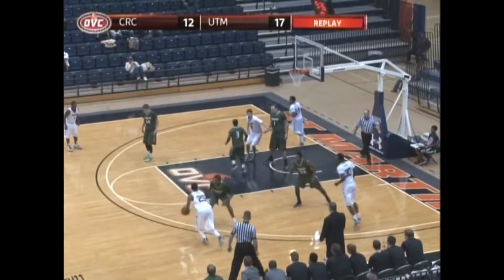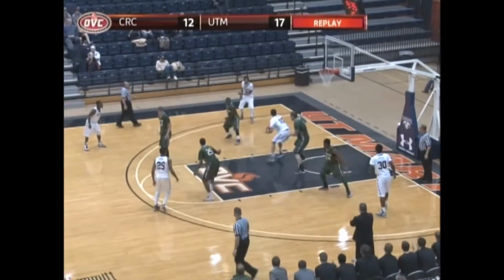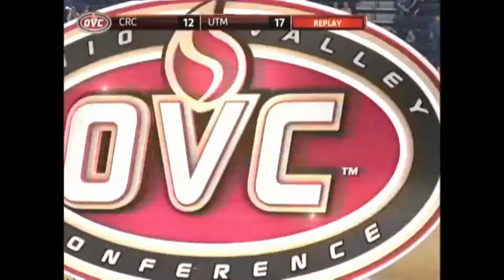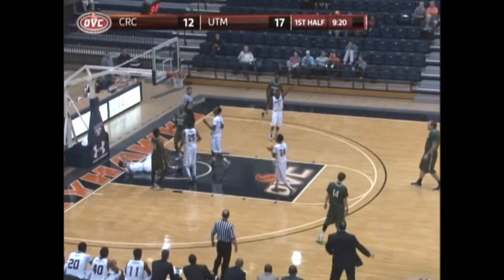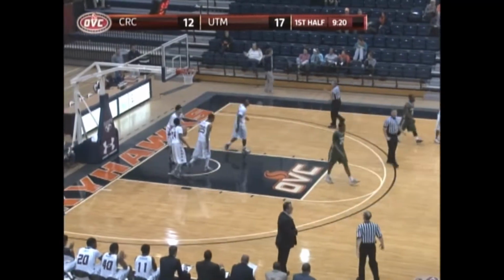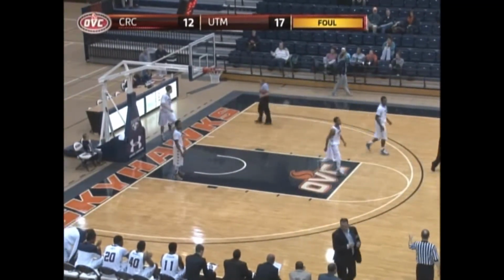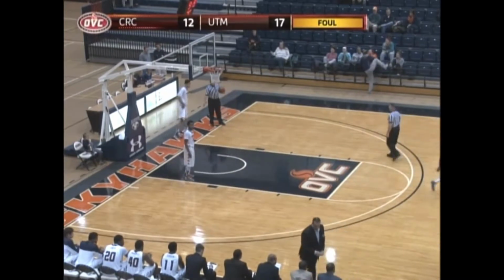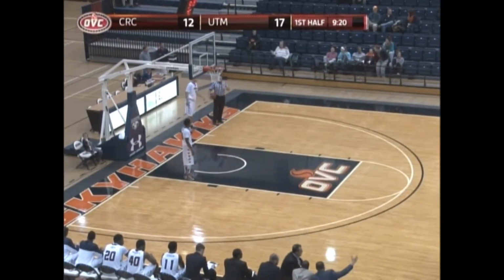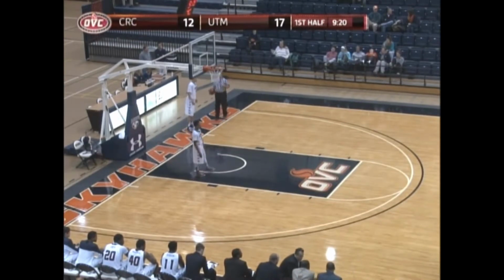9.5 remaining. Here's the replay on the OVC Digital Network. And we get it down low, and looks one way, goes the other way, and he just had the hand right on the ball. And offensive foul. Chandler Rowe takes the charge. Roy Marshall. And not only did Chandler have his feet set, but a great vocalization to alert the official that he got bowled over there. And Marshall, 2 fouls in less than 30 seconds, goes out.